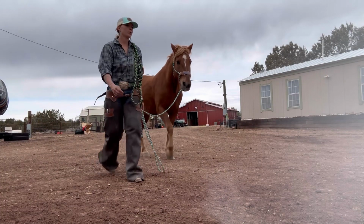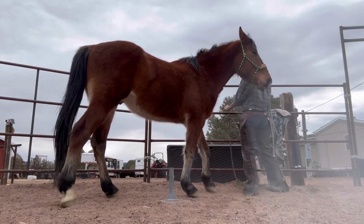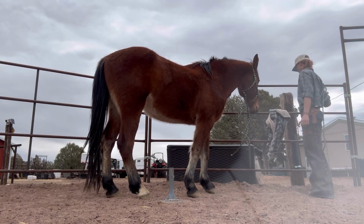So I basically just learned how to trim hooves myself. I do not know how to do shoes. I can pull a shoe, but I cannot put a shoe on a horse. I will fully admit that. I'm just a barefoot trimmer. I basically just do my own horses and client horses when I have them.